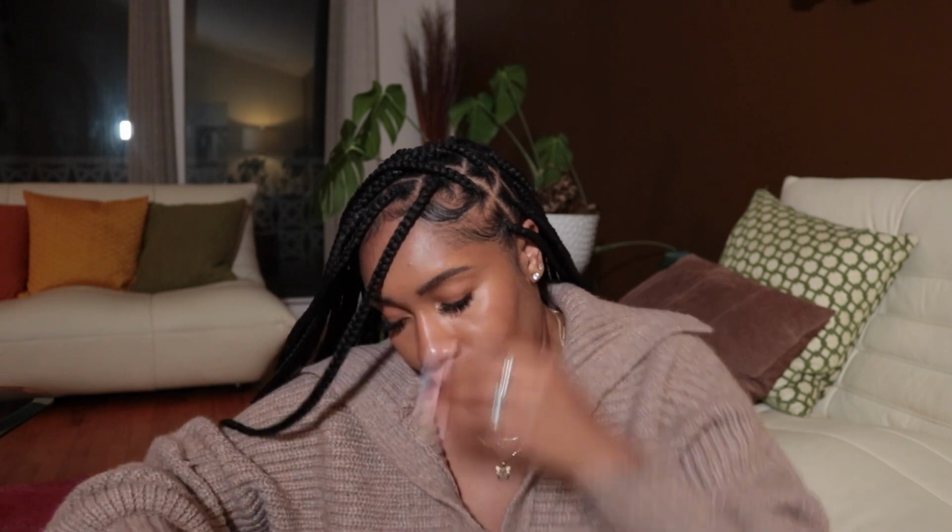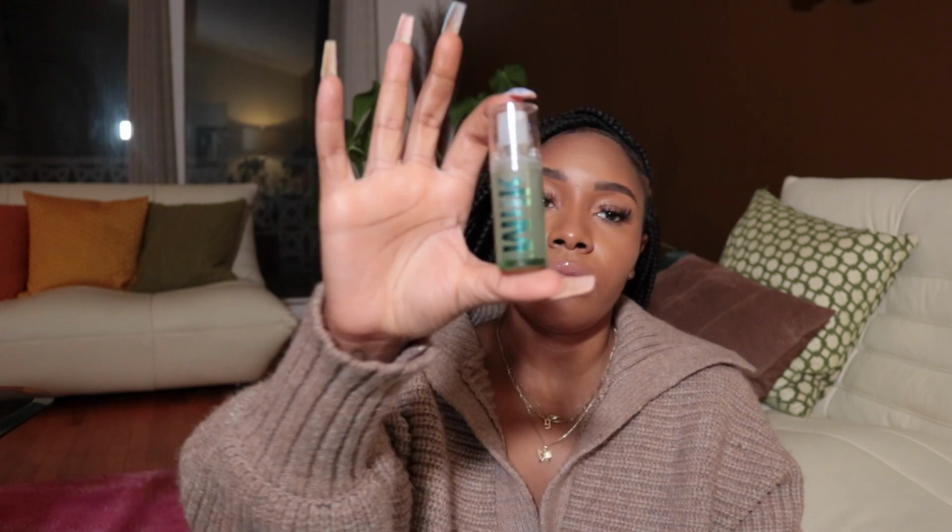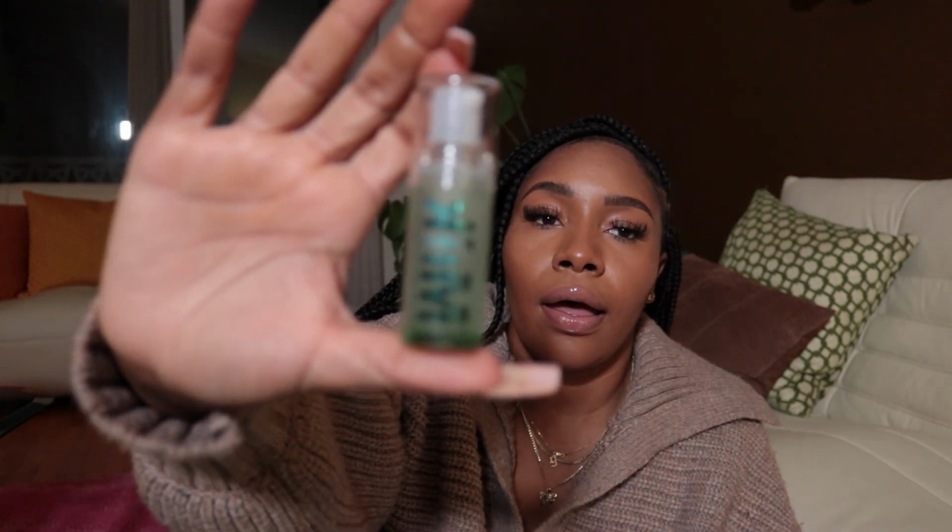The next product I got was the Milk Hydro Grip Primer. I've been wanting to try this for a while. I tried it on my hand a couple of months back, and I've heard a lot of good and bad things about it. But when I tried it on my hand, it does make your skin feel moisturized, and it does have a little bit of a tack to it. So I get why they would call it Hydro Grip.